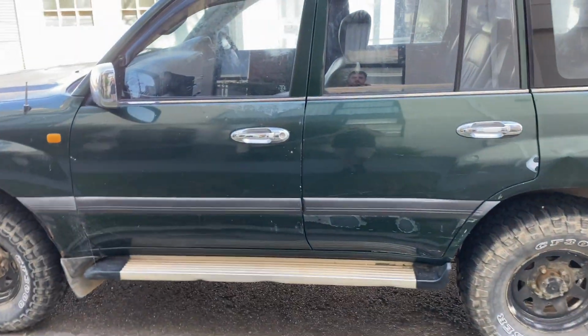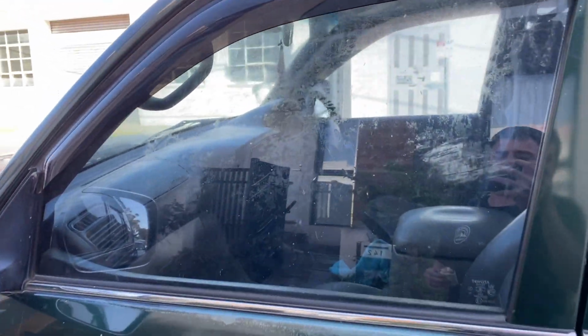It's pretty rough inside. I've just locked it up, but it needs a really good clean. I'll show you guys when we get home here, but hey, we don't normally do car videos, but hey, why not? May as well share the journey.